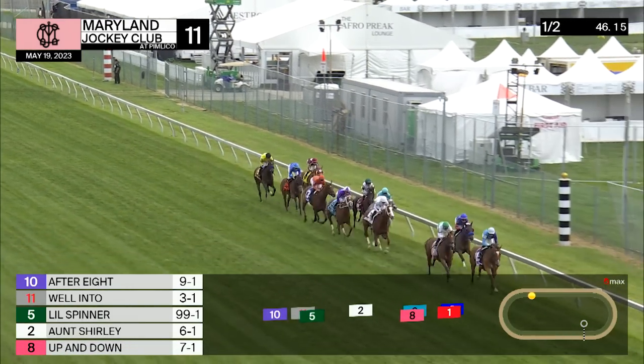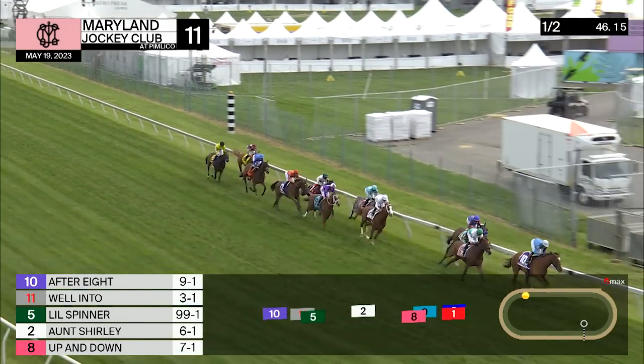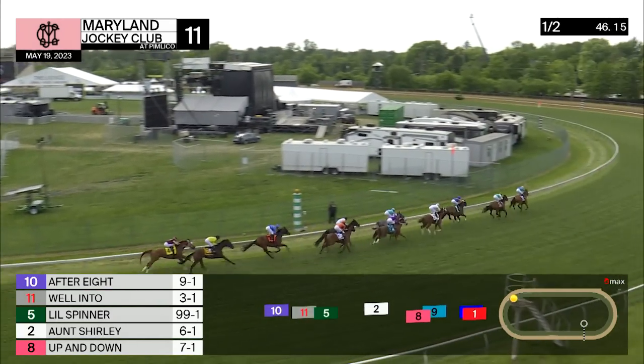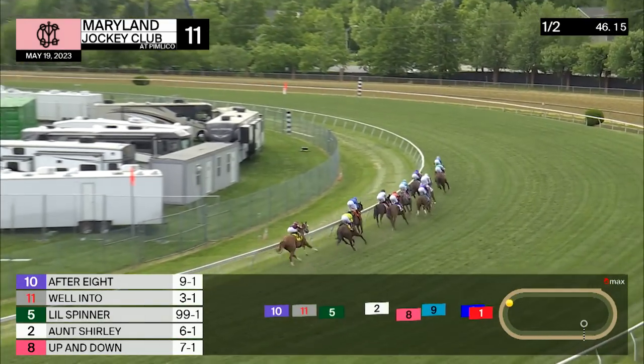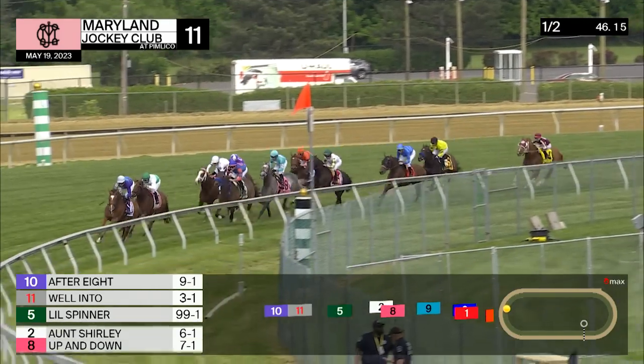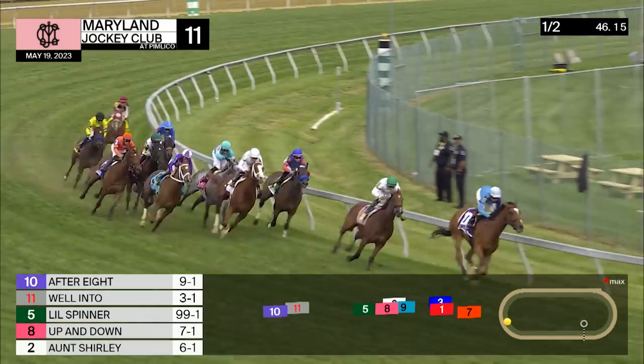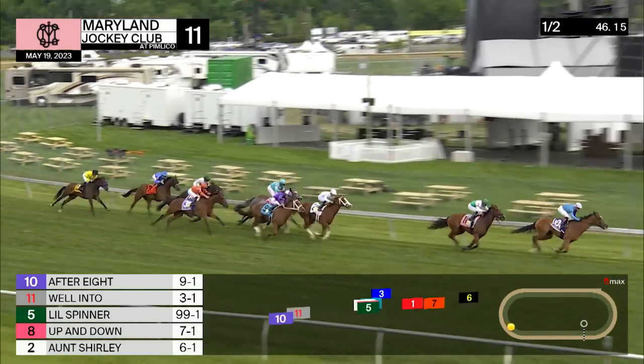Heading into the far turn, After 8, the one to catch, with Well Into in second. Little Spinner down inside in third asks for a little more but drops back. Aunt Shirley is next in fourth and trying to get on the move. Up and Down is fifth, ground saving now with 3 furlongs left to go as they round that turn. And Miss New York is trying to get underway as well, out wide of the track.